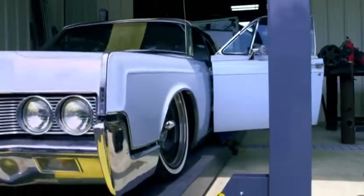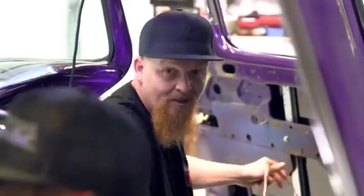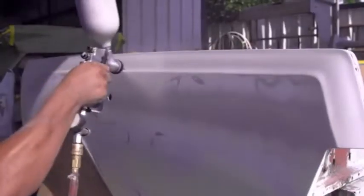What's up? 1967 Lincoln Continental. Oh, I love these cars. The problem is, you ain't looking good. There's no floor over here. Whether we did it or not, we gotta fix it, and hope he likes it enough he won't put us in jail. Check it out.